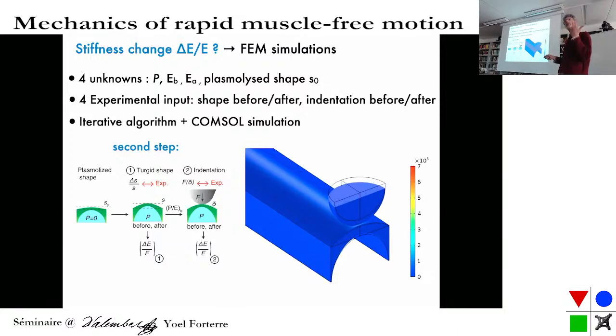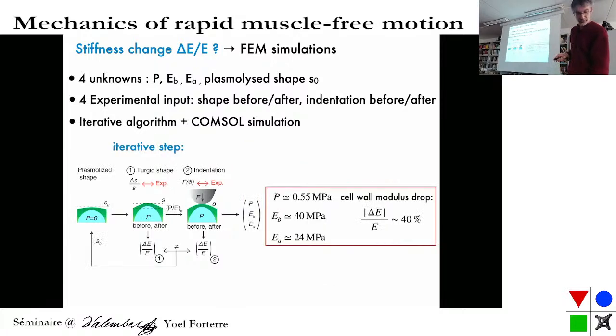And we have one unknown, which is the natural shape of the epidermis when it's completely out of turgor. And we loop our simulation in order for these two values to match. And this gives us the turgor pressure inside the cell, the initial Young modulus of the cell wall, and the final Young modulus of the cell wall. And it gives almost a 40% drop of the Young modulus of the cell wall.